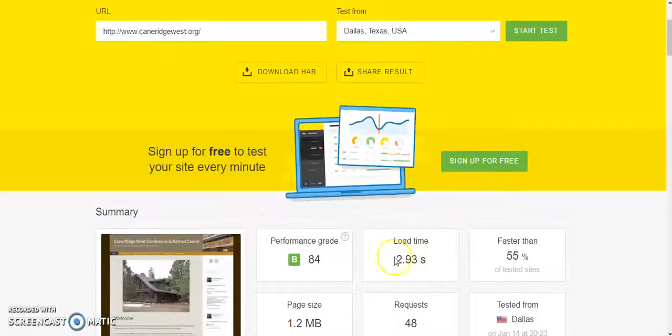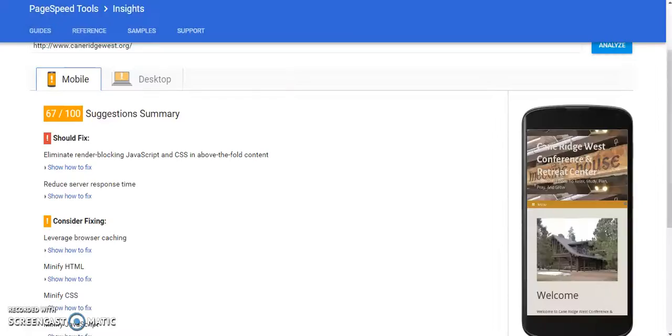Although I should point out that the current statistic from the various tests that get carried out is that anything over 2 seconds can cause potential visitors to click back and perhaps look at one of your competitors' websites. It's a sad fact that in this day and age people can't wait any longer than 2 seconds for a website to load. Okay, so why is that?